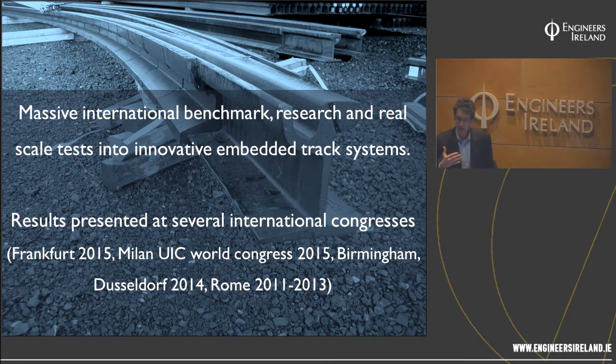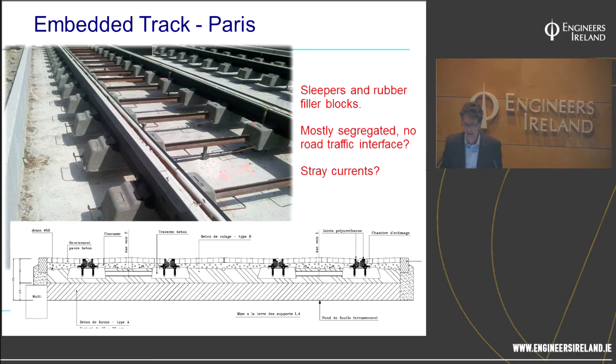That's why we decided to phase the construction of Luas Cross City, starting a long time ago with a massive international benchmark analysis to see what's being done across Europe, and then trying to import the best cases into Dublin and to test them in real scale tests. I'll go quickly through what we have seen there. We would take half an hour to speak about each of those systems, but I just want to draw your attention to the key aspects of each system.